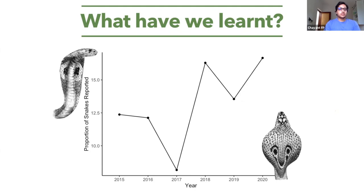I've started referring to them as the pigeons or the rats of the snake world, because they're just exploding in population in cities like Bangalore and I'm sure most Indian cities. So the point of all these graphs is not to say that it's happening because of this or that, but to show that by keeping a record of snakes when we see them, we can learn quite a bit about them. And I'd encourage every one of you to spread the message that even if you don't need the snake rescued, if you see a snake, do tell us so that we can keep a note of it.